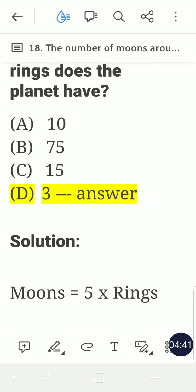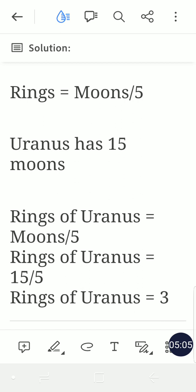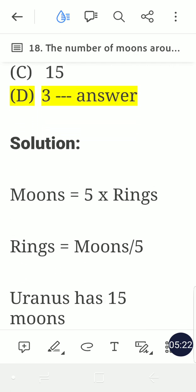Then we get the solution. Moons is 5 times the number of rings. So rings is equal to the number of moons divided by 5. We are given Uranus has 15 moons. All we have to do to find the rings of Uranus is to divide 15 by 5. So we get 3. As expected, it's less. So then we got D as the correct answer.